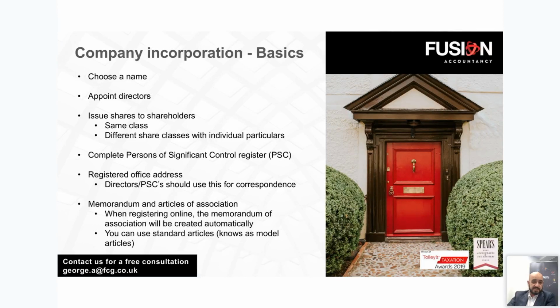The first thing you should be considering here is choosing a name. So yeah, you can have a bit of fun with that. Choose a suitable name for your company. Don't despair if you think of a name and it's already taken. There are certain things you could do to vary that name slightly to get what you want. All you've got to do is run that past Companies House, and that should be fine.